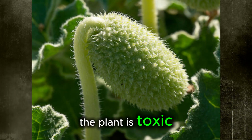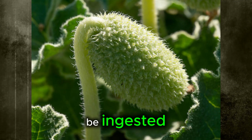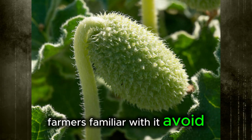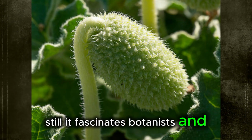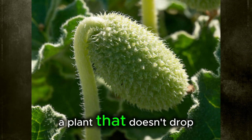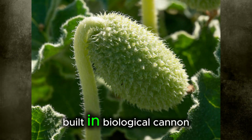But beware. Every part of the plant is toxic. Its sap can irritate skin, and its juice should never be ingested. Farmers familiar with it avoid touching it directly. Still, it fascinates botanists and travelers alike. A plant that doesn't drop its seeds gently but blasts them like a built-in biological cannon.